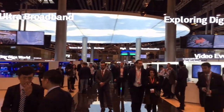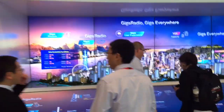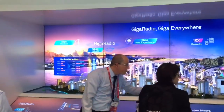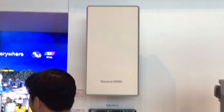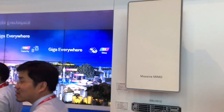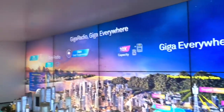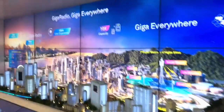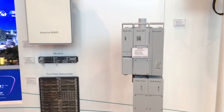I'm first going to go into indoor coverage. Let's start at the beginning, Giga Radio. See, these are the base stations. And what they're showing here is the beam forming, of course, gigabit stuff, but they do it with 4G. For example, this base station has 46 times 46 radios and antennas. And the same hardware, the Huawei person told me, is usable for 5G. You don't have to change hardware. This is the normal gigabit story, but the thing they say is you can buy this hardware and use it for 5G without changing the hardware.